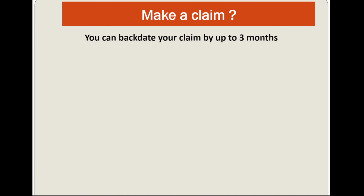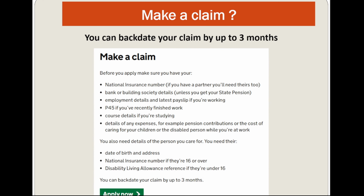You can make a backdated claim for up to 3 months. To make a claim, you need to go on the gov.uk website, the only genuine and authentic website, www.gov.uk. On that, search for carer's allowance, and then on this page, you will click apply now.